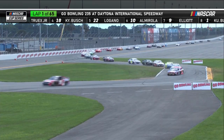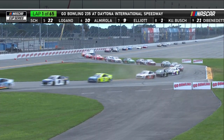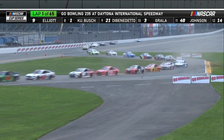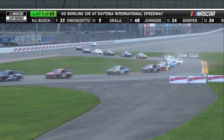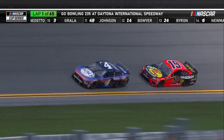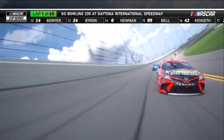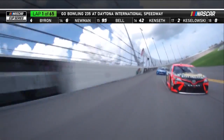Truex all over the back of Kevin Harvick. Yeah, Kevin very slow and cautious into this chicane. He obviously watched the Xfinity race yesterday. All the drivers talked about using simulation and all those things, right? But that's by yourself. Now you're racing somebody. Truex going to try to jump inside of Harvick into this front straightaway chicane.